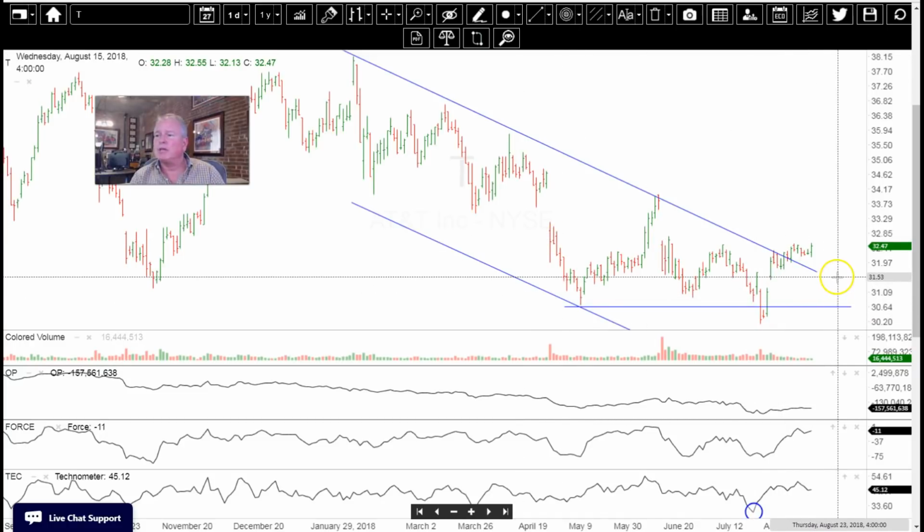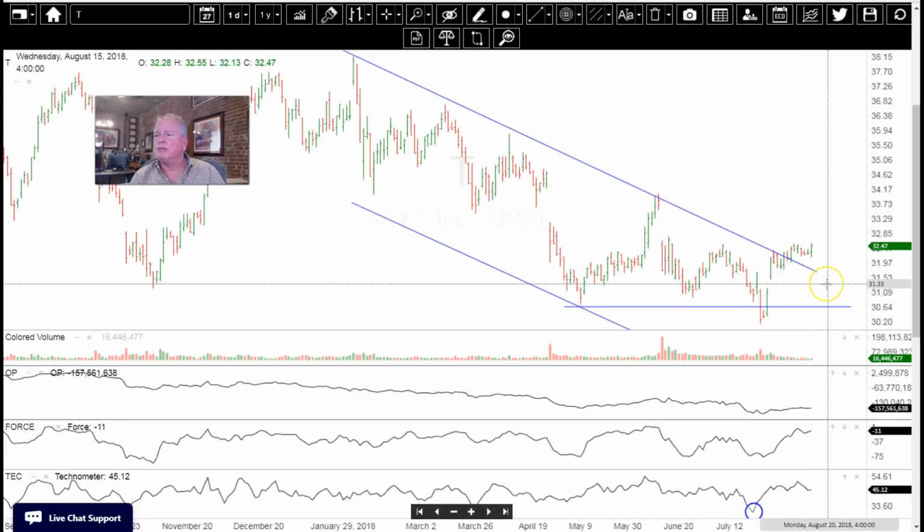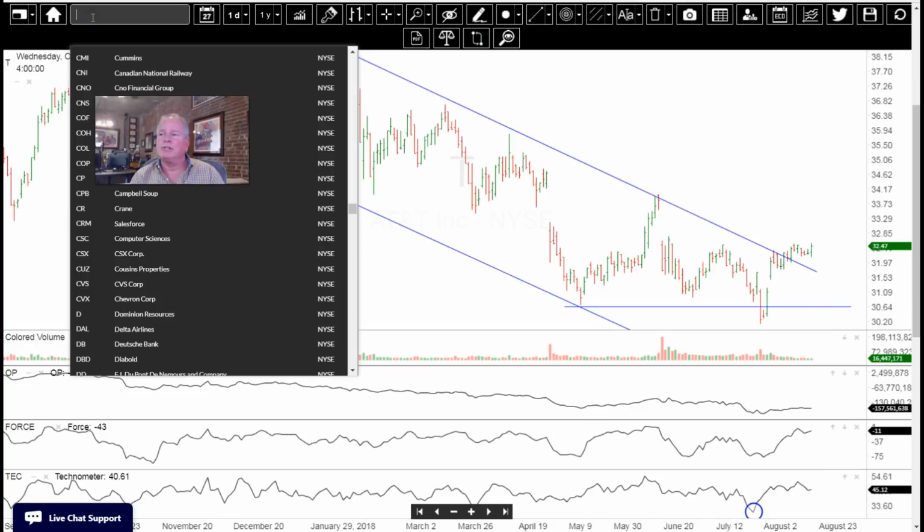Still would like to buy some type of a pullback, maybe come back, test the downtrend, 50% retrace or something, but might not get it. This one might be turning the corner here. Good relative action here recently, obviously, with the wave coming down.